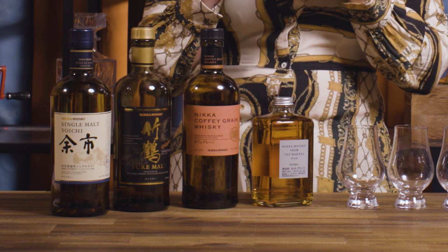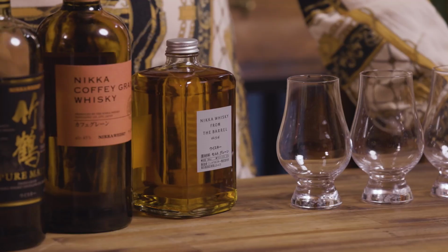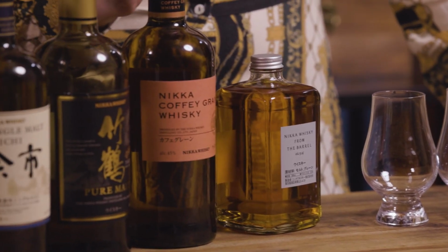Hi guys, it's been a little minute since we looked at some Japanese whiskey, and I do find it's a really interesting category to actually just understand some of the terms that we use in whiskey in general. So I thought I would bring a few in here. So these are all from Nikka, the Nikka distilleries.